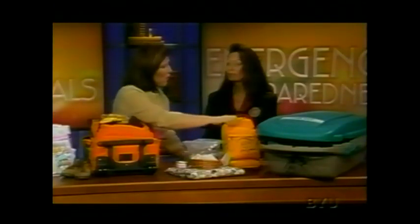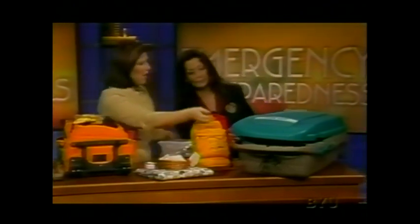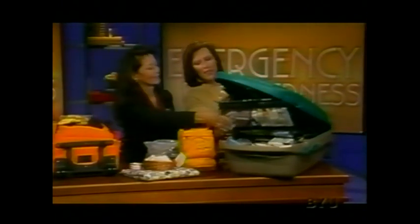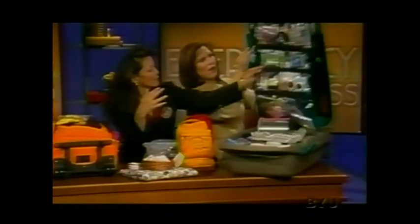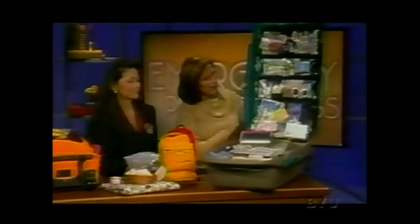Now, you have a wonderful car kit. This is something that I think I would like to emulate. So go ahead and stand on this side, and I'm going to stand behind you for just a minute and lift this up, because this is a multi-layered car kit, another plastic rubber container on wheels. That's right. And yet it has wonderful information.